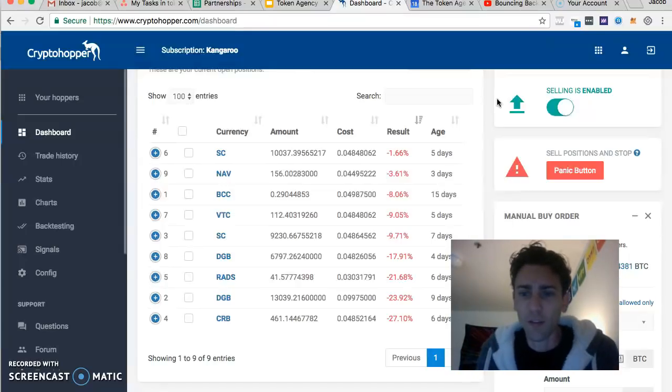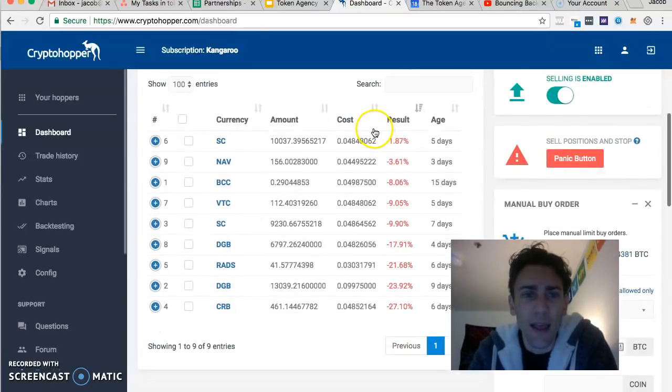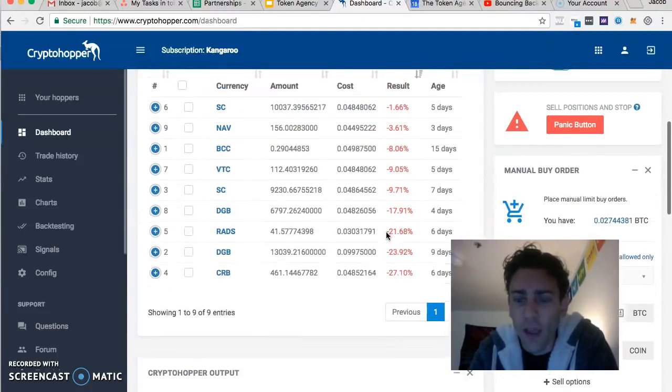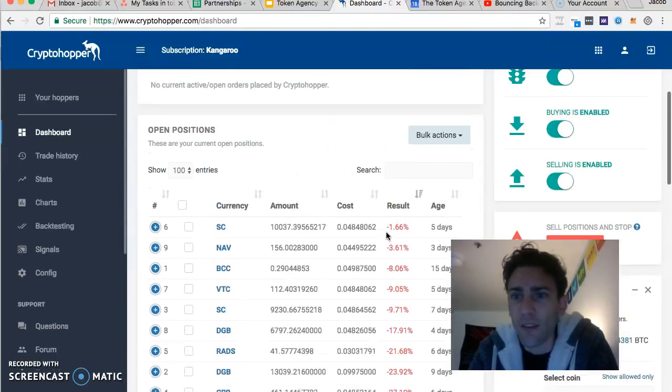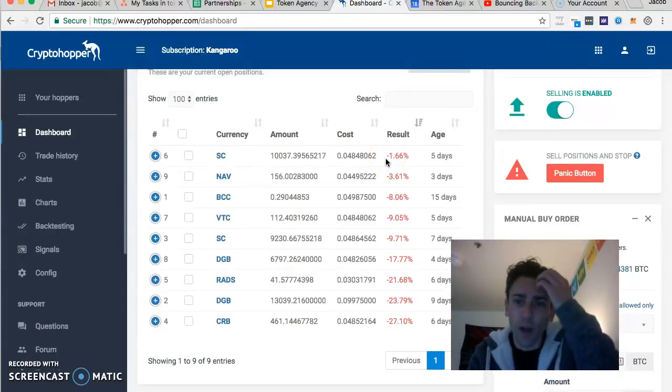Obviously, things took a bit of a dive this week. They're currently kind of bouncing back. So I'm holding some bags right now in the hopper, and it looks like Sia coin was making a little bit of a recovery. It actually grew a lot. Digibyte had a run, but these were all down so much further, and now they're just kind of recovering. So my guess is it's going to be another few days of seeing if this recovery can continue before I see much payout there.